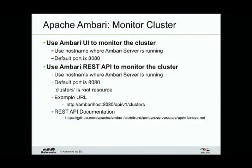Thanks. So we've monitored the cluster here via Ambari. You can also use the Ambari REST APIs, which I'm not going to show, to also monitor the cluster. Everything that you see in the Ambari UI is going through the REST APIs, so feel free to write your own UI using those REST APIs. There's no magic there.